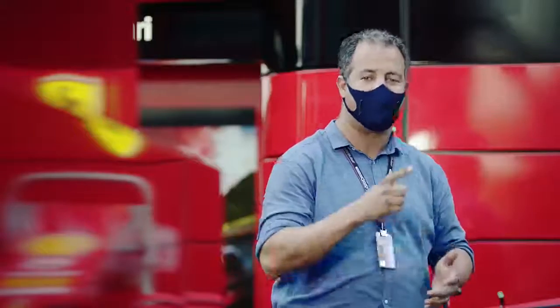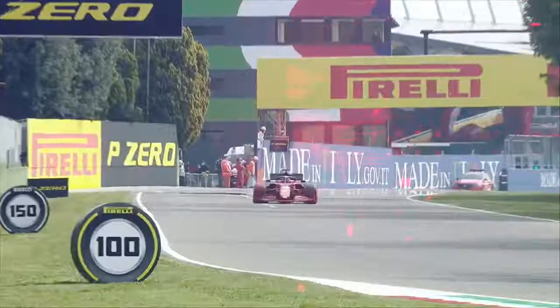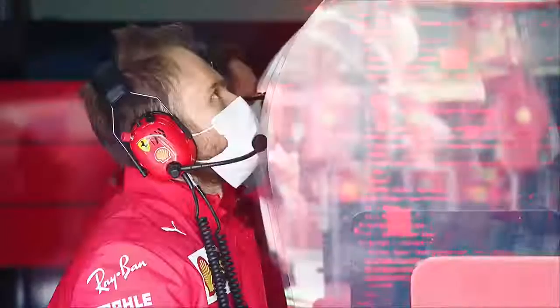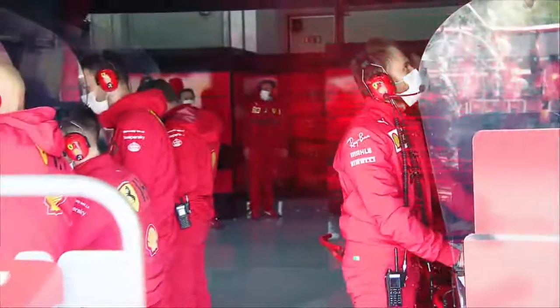Each car generates 1,500 data points per second. And all that data tells the teams what the driver is doing and how the car is responding. Get those two at as close to 100% of their potential as possible, and then you can definitively say that you've got the most out of your car engine driver package.